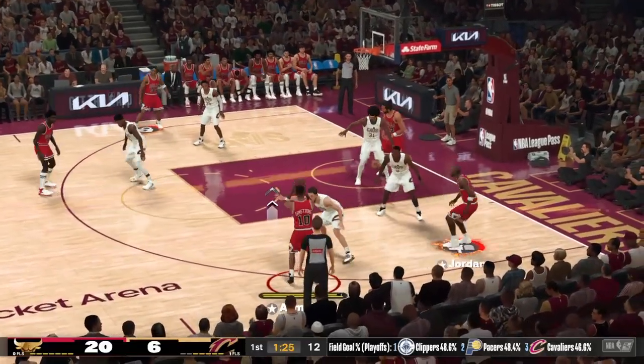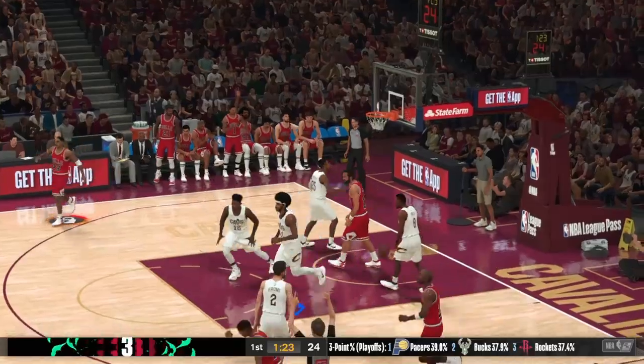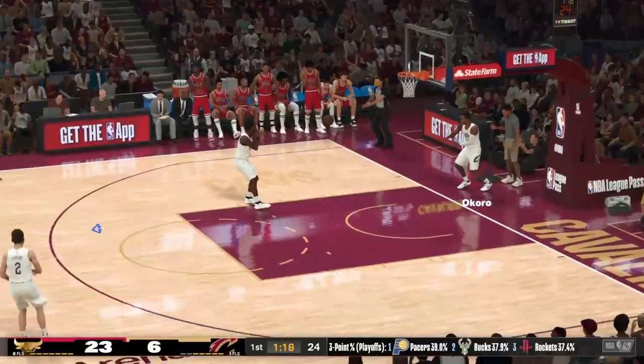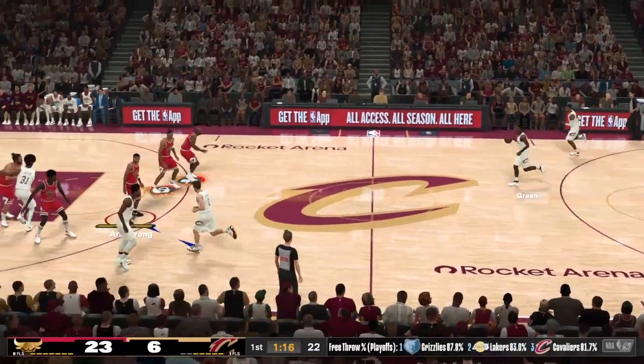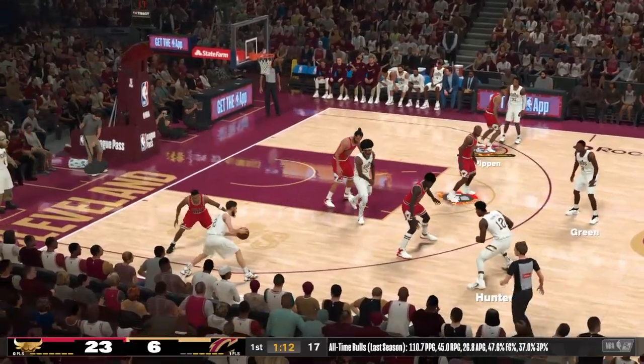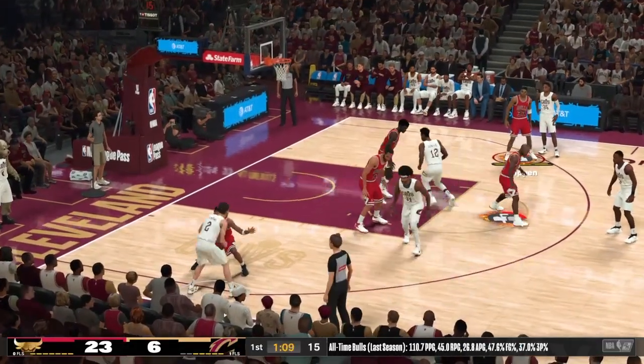Pass to Armstrong. Let's go with a three. Another three for DJ Armstrong. Defensively, you have to stay connected to him on the perimeter. Here's Green. Yet to see a basket. Offensively, it's been a struggle for him. Yeah, they need to string together some shots to have any kind of chance.